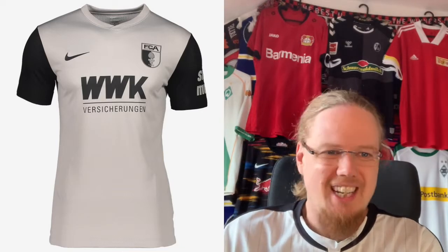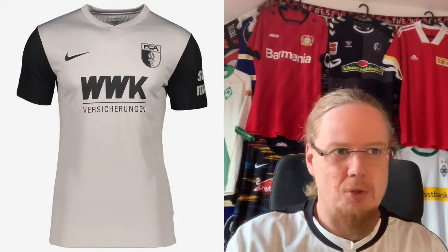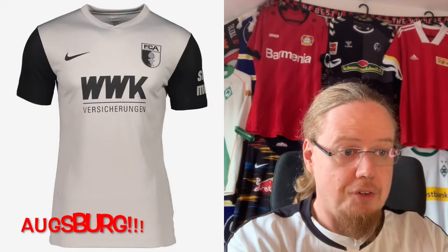Is it a bad jersey? It's not bad per se, but it's the colors that are really, really bad. It's not as bad as the home jersey either, but I cannot go higher than 3 here. So a very, very mixed bag for Freiburg.